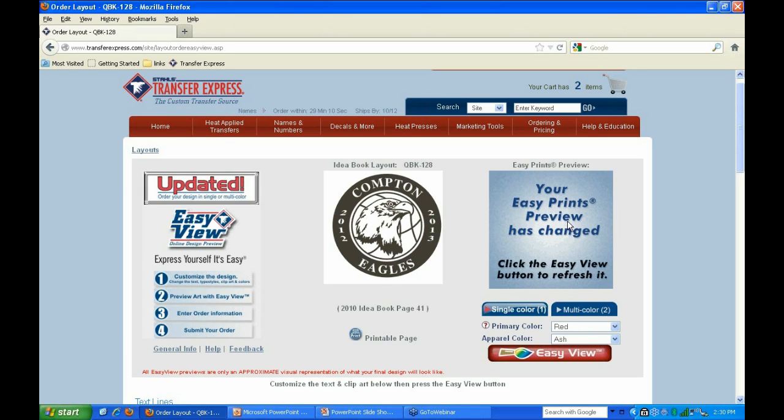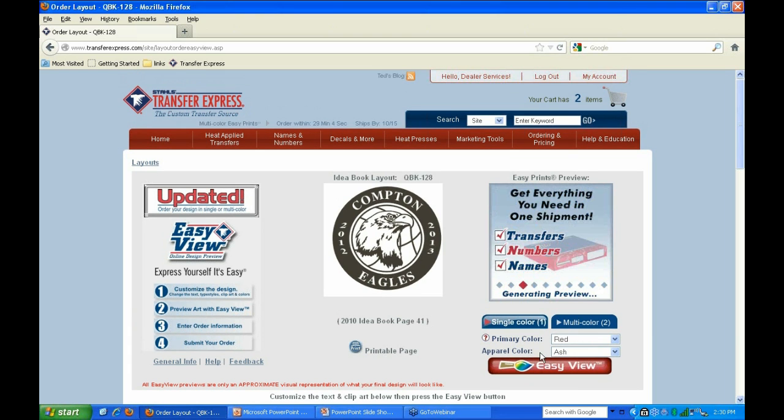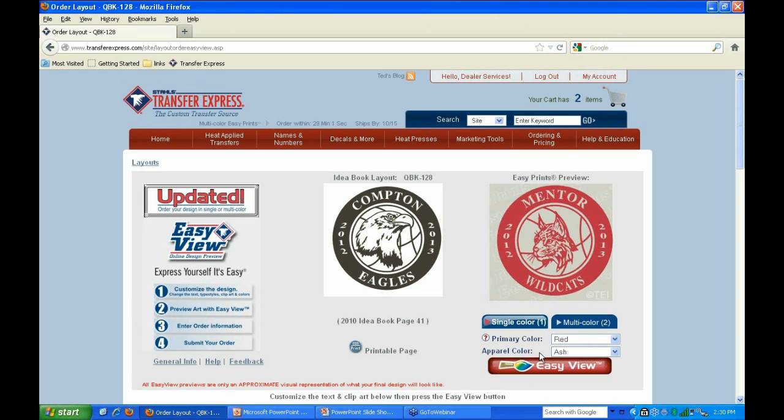Select ash. Once you've selected your colors, you click the rectangular Easy View button with the little paintbrush there. We're going to let it think for just a couple seconds here, and voila! There you have it. Now, let's say you show your basketball coach that, and he says, oh, that looks really slick, but, you know, what about doing this? What about doing that? You could sit here and play with this. You could change it up again.